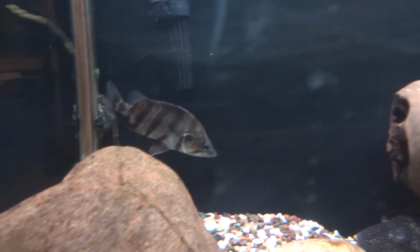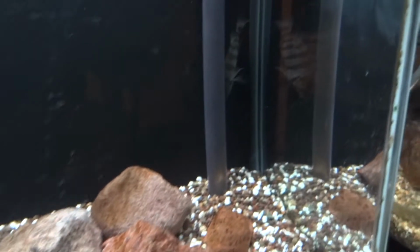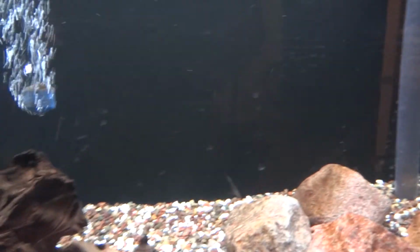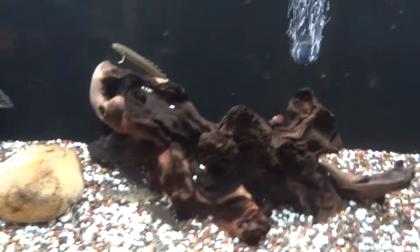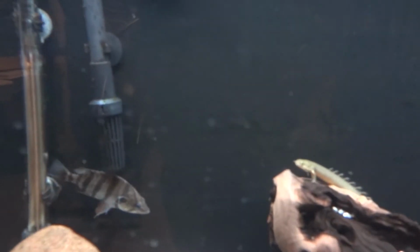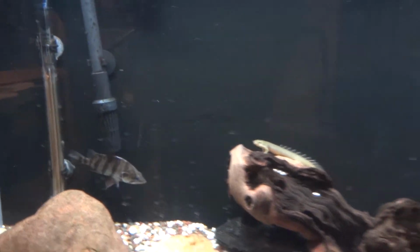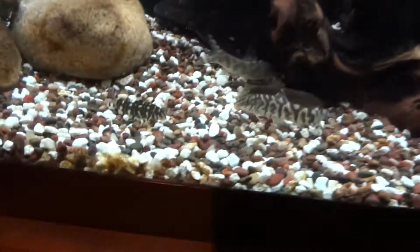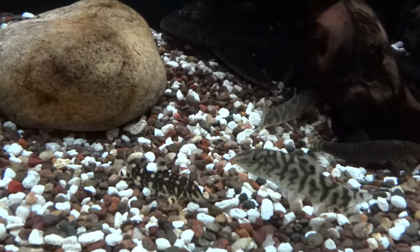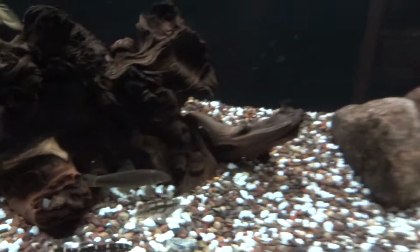So there's the other Datnoid back there. Sorry about the glass. It's got some water spots, and this tank is a used tank I picked up a while back from a buddy, and it's one that's got the interior staining that you can't get off with anything. So anyway, just thought I'd shoot a video. Kind of happy with how this tank looks and what's going on in it.